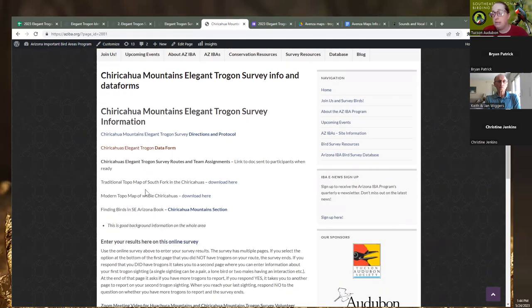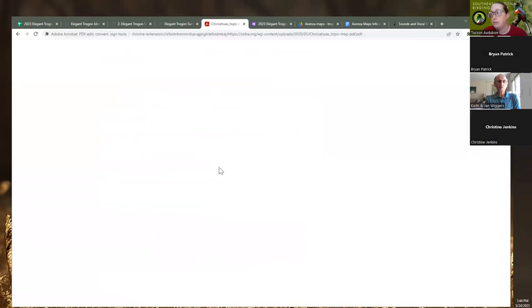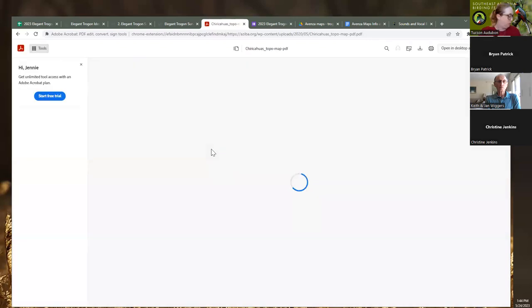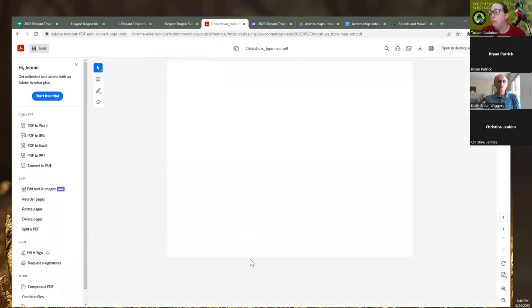So I'll be sending team assignments out later today. I also have a few links here to maps and things. Here is the traditional map of South Fork. This is an old school drawn out map that you might be familiar with. Is this going to work? Okay, it looks like it's going to work. Just taking a second.